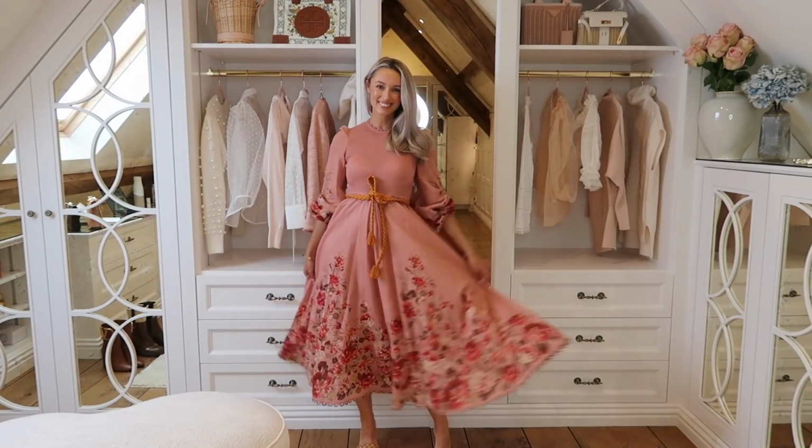I keep saying dress, it is actually another play suit. It has got little shorts with this sweet little ruffle down at the bottom. And because it's so loose, it's another really lovely one for those very warm summer days going into a summer evening. The penultimate dress and another new addition for my 2021 wardrobe.